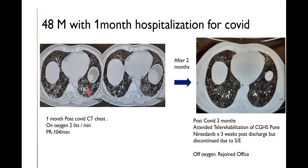I was very much surprised after seeing the recovery on the CT scan, and I was very worried about his oxygen support, because even after 1.5 to 2 months, his oxygen was not off. But he attended our tele-rehabilitation. He learned all the exercises, breathing techniques, and everything. And very happy to inform that this patient had joined back his office, and he was quite young. His wife was very worried.